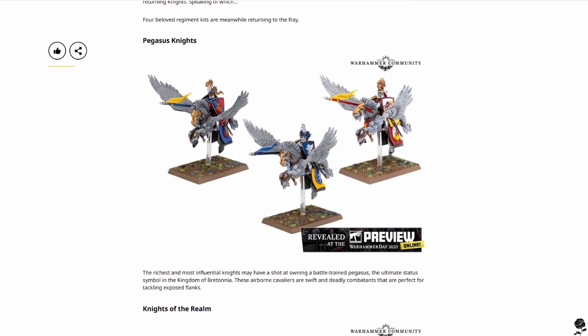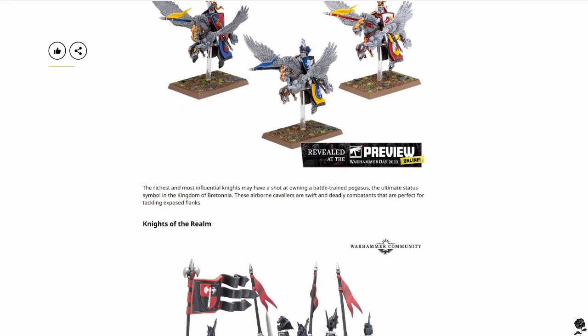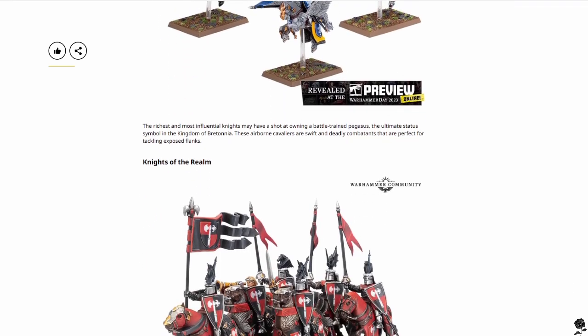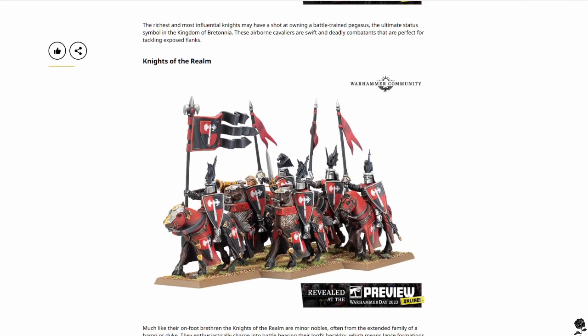So we knew these were coming. They're returning in plastic, which is great. Yeah. They did exist previously. Of course they did. I think these will be coming in the army box as well. Pretty stock standard. You can run your Lord with them. Your Lord's Pegasus will, of course, look very mighty compared to these ones. But that's fine. It's the Lord's Pegasus, right? It's meant to be. But getting these, again, will be fantastic. They cost an absolute fortune if you try and hunt them down in anything other than horribly put together and painted miniatures.